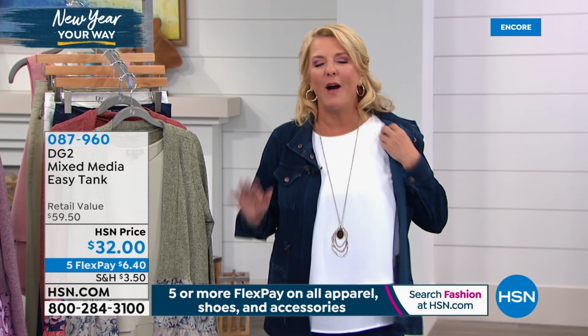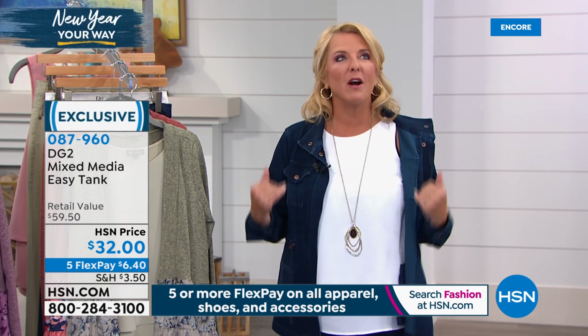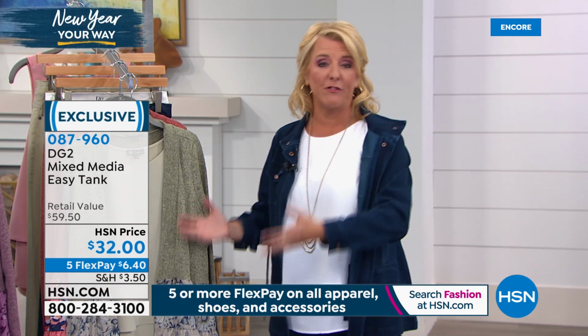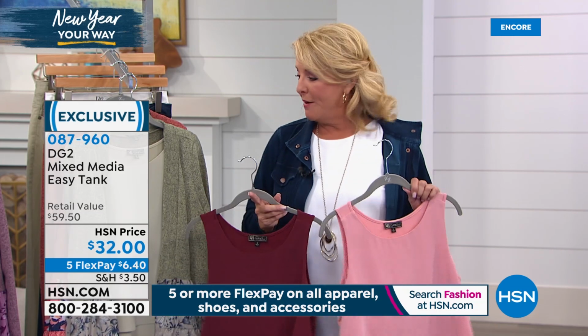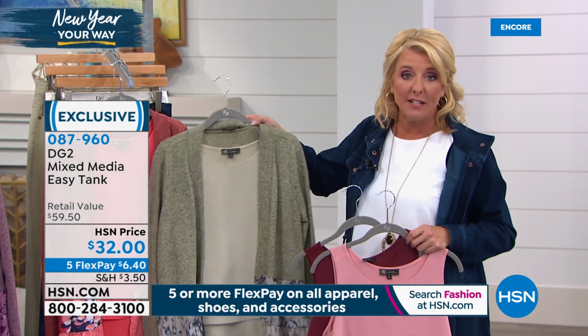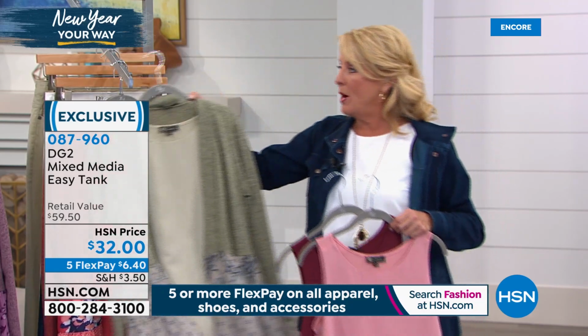Okay, so a while ago I posted how many Easy Tanks I have because no one believed me. I have 8 Easy Tanks at home. I wear them all the time. I wear them so much it's almost embarrassing. I wear them privately, out with friends, to get drinks, here on the air. I wear them constantly. If you don't have an Easy Tank yet, we have new colors. We have the new terracotta. We have the new sage. If you're a collector like I am, there's your terracotta. Here's the sage color.